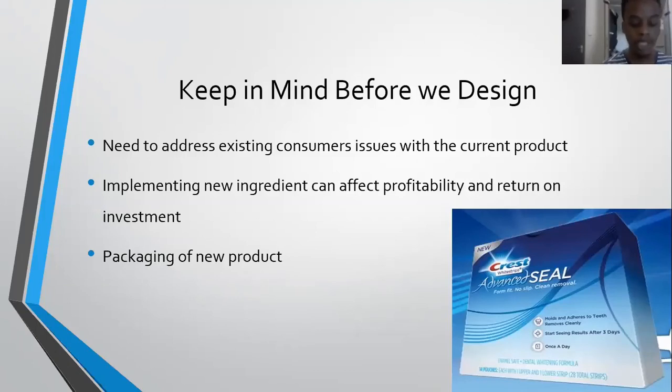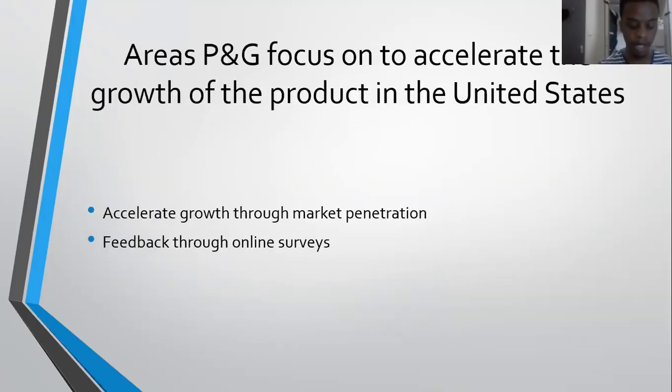Keep in mind, before we design it, we need to address the existing consumer issues with the current product. Implementing a new treatment can affect the profit on the investment and the return on the investment. Packaging of a new product. Areas for P&G to focus on is accelerating the growth of the product in the United States. Accelerate the growth through marketing and feedback through online surveying.